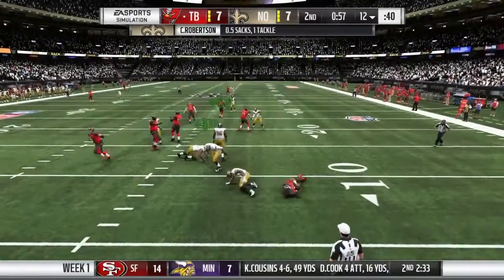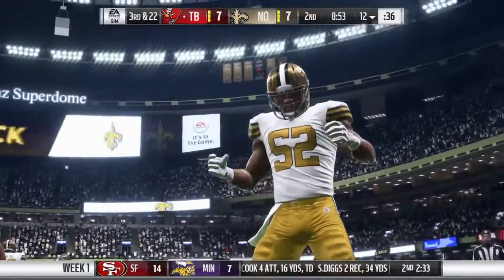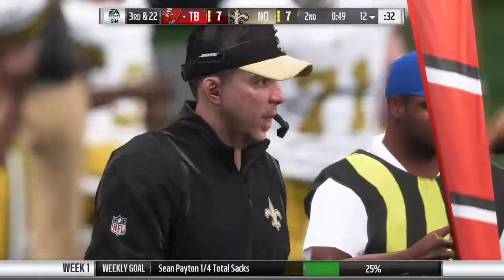And the Saints pressure gets him. Brought down for a sack. Craig Robertson coming with pressure. He drops him on the blitz for a loss of 12.